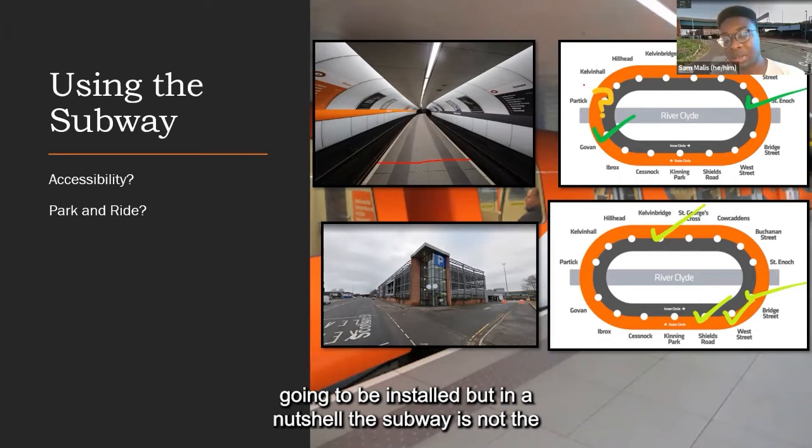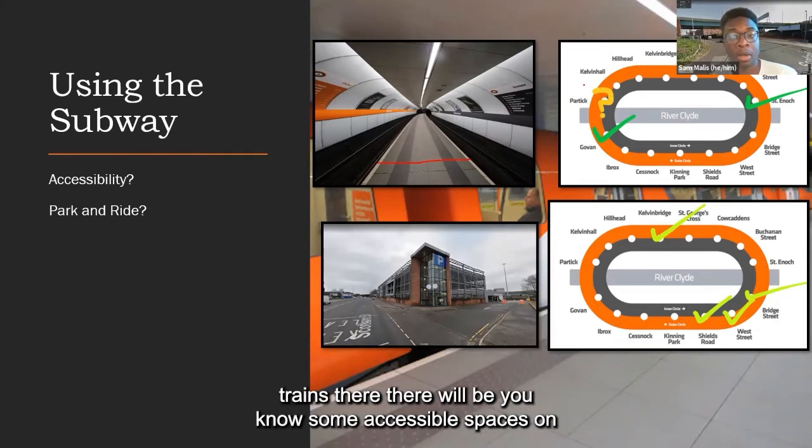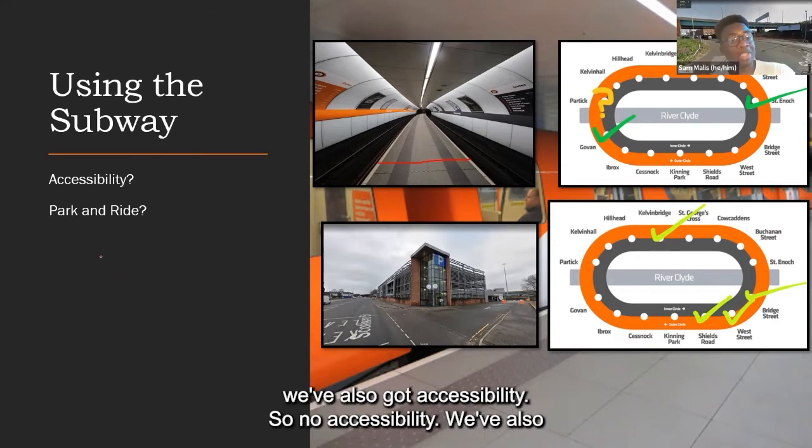But in a nutshell, the subway is not the most accessible system out there. Hopefully with the new trains, there will be some accessible spaces on the trains, but at the moment, these would basically only work with St. Enoch and Kelvin Station, which is a shame. But then we've also got accessibility.